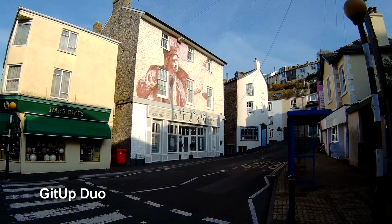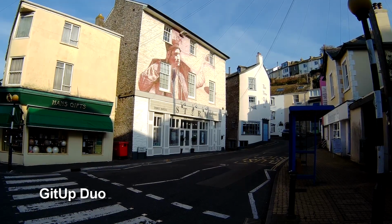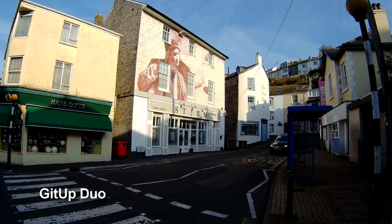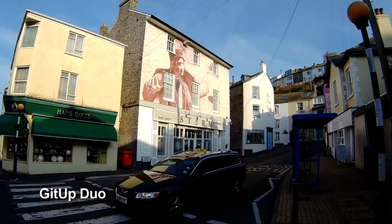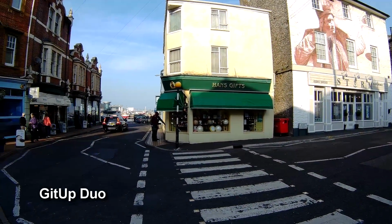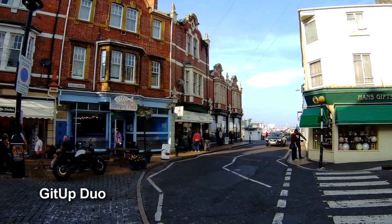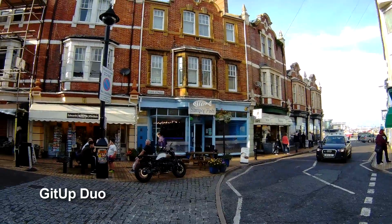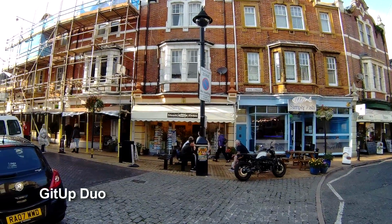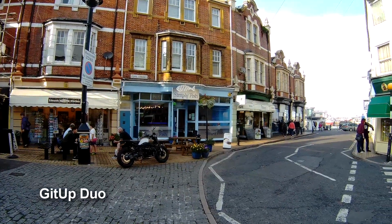Right, my regular old test shots, 1080, 60 with the gyro on and default settings, apart from I've got metering on average as opposed to centre. But there is some nice detail here, and then off into the distance, down to the harbour, and on the brickwork here and the shop signs. I'll probably do a bit of a zoom in to see how clear the lettering is on the signs.